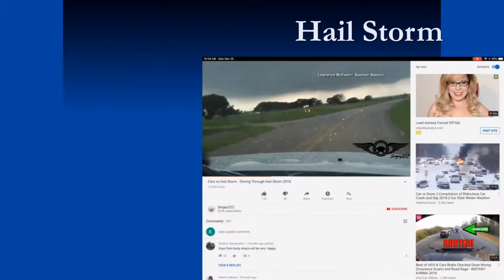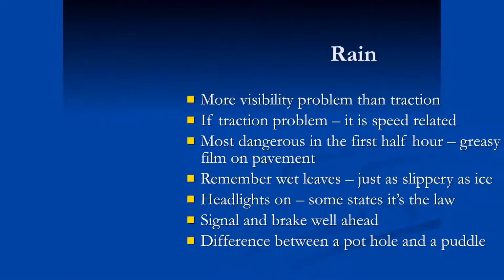The only thing that I don't have a clip on is flooded areas. So rain is the next bad weather condition we're going to talk about. I don't have anything about flooded areas.